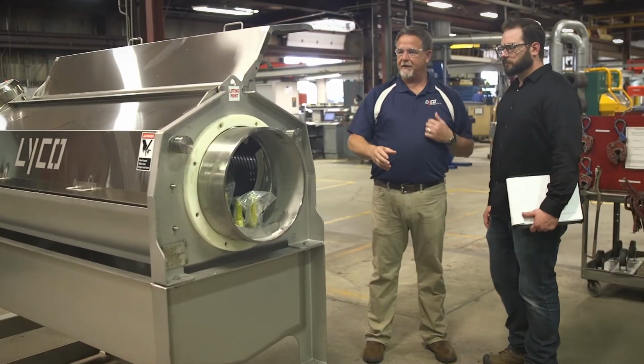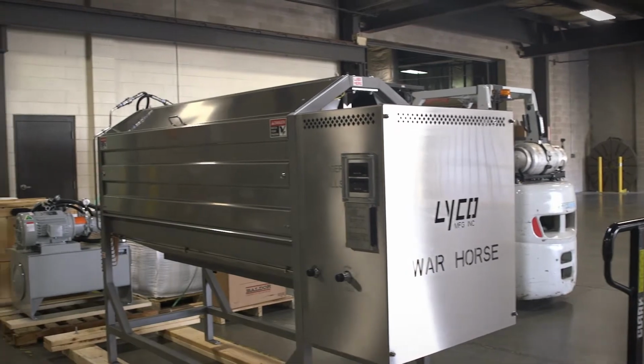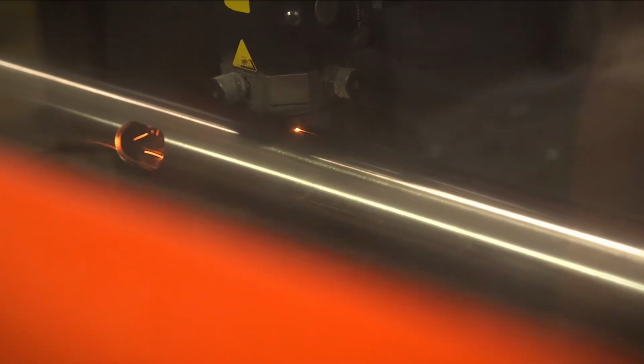About 25% of the business is liquid-solid separation, and the remainder is preparation equipment for green beans and peeling equipment for carrots, potatoes, and onions. We're not everything to everybody. We have core areas of competence that we concentrate on, and we do them better than anybody else in the world. Steve Hughes is Lyco's CEO.